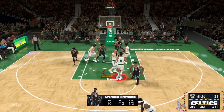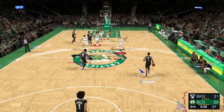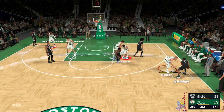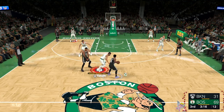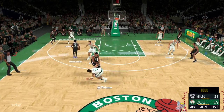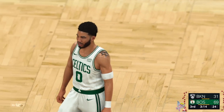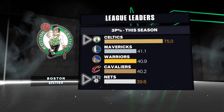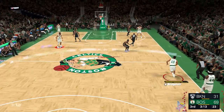Okay, now I think he's starting to get in his own head right now. Maybe he's overthinking things a little bit, and as a result, he's just been off. Bridges outside. Tatum against Dinwiddie. And there's the whistle. Illegal screen. Teams value the three so much nowadays. Let's check out the best at it. Number 1, the Celtics. 5th best, the Nets. And the shooting display both these teams have put on this season has been remarkable. I mean, there are just three-point shooters all over the floor.